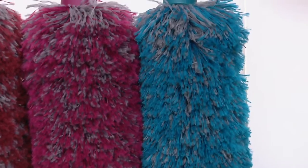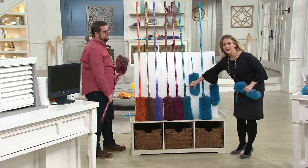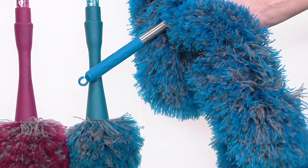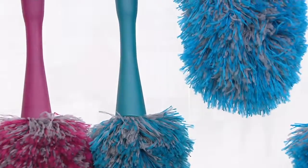Can you lift up for a little bit, because I want to show you something, the difference between the jade and the ocean. Here's the jade and here's the ocean. You can see the difference in the shade of color there. The color in the ocean is a little more blue, and the jade has a little more green to it.